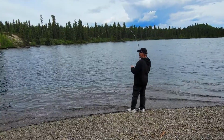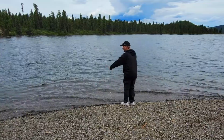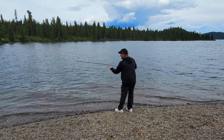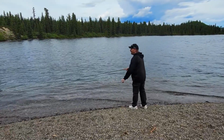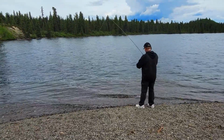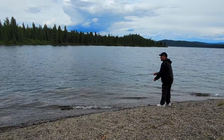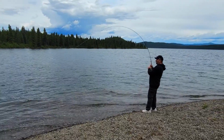There it goes. Fish on. That really just happened. What was that, 4 seconds? Might need a little waders. There we go. Fish on.